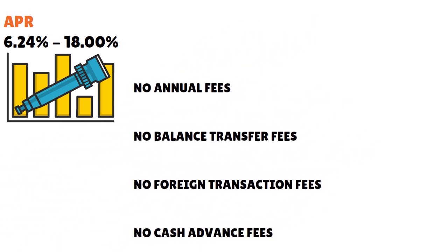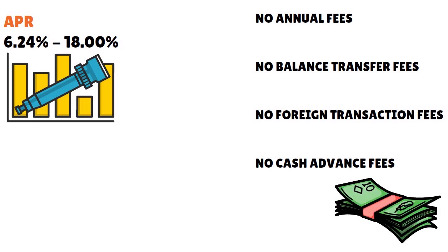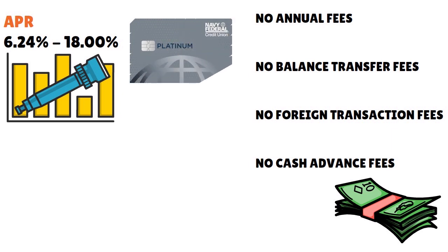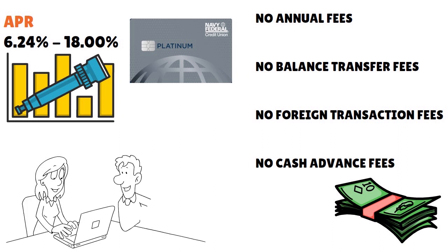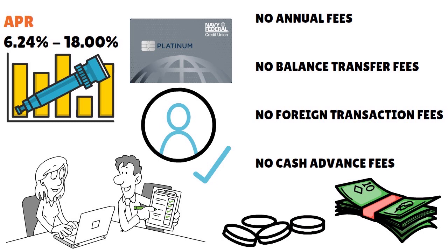The card has no annual fees, no balance transfer fees, no foreign transaction fees, no cash advance fees. The reason I'm telling you all these things is that if you don't currently have a Navy Federal Platinum credit card, this could be a chance, an opportunity to give it a try. Especially with pre-qualification, you have nothing to lose. You are not losing anything. So I want you to get up there and just see if you can be pre-approved.